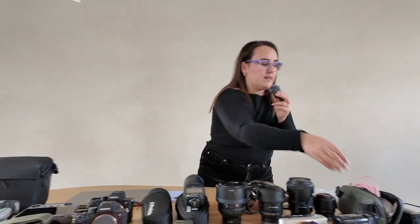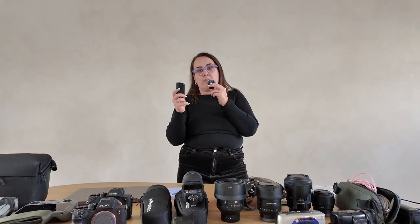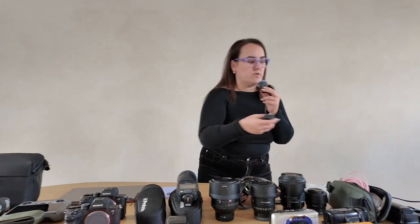It's also good because if I've got a second shooter that is shooting on a Godox, I can give them my other Profoto. And also you can buy the batteries separate as well. So in my little fanny pack, I've just got an extra Profoto battery as well, which is really handy.